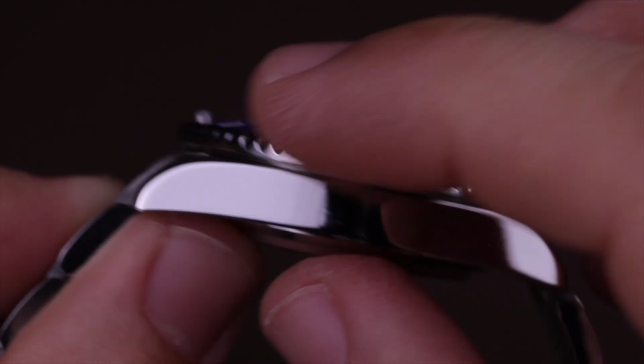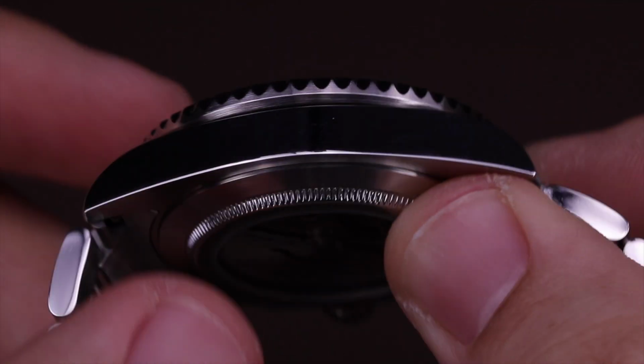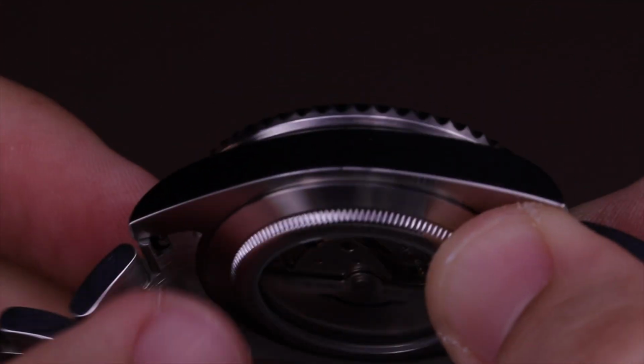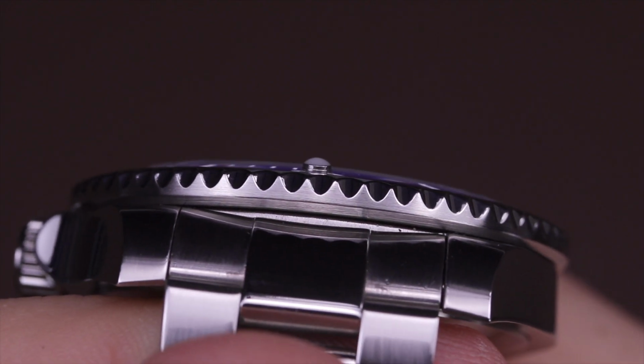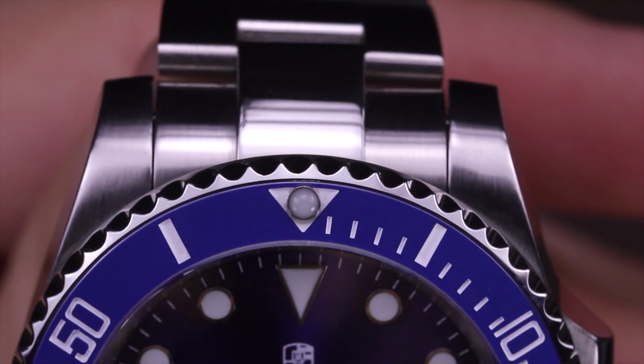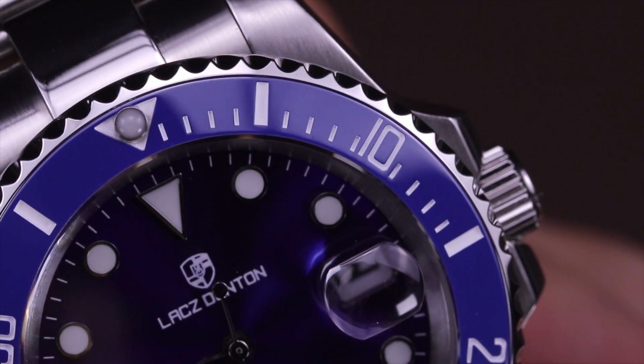The blue ceramic bezel has the right thickness to it, it's not overly chunky, and it has just a slight bit of overhang from the case, which allows for an easy grip when turning the bezel, like that. And the lume pip is just a bit too tall in my opinion, but it's centered nicely, and the engraving on the indices and the Arabic numerals in the bezel is done nice as well.